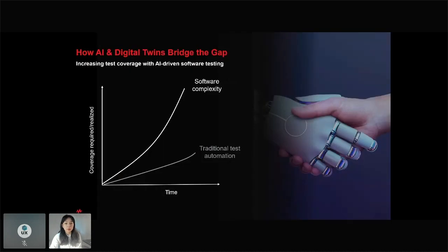Automated testing with AI and digital twins can increase both the level of test coverage and the speed of testing. This helps close the gaps between complex healthcare software and traditional test automation. Now, let's see Eggplant's digital twin modeling in action.